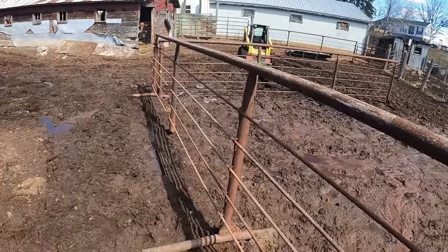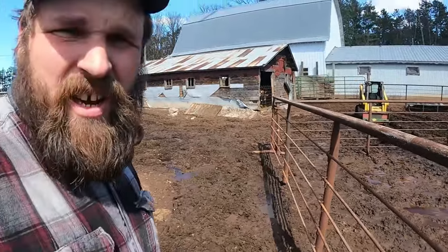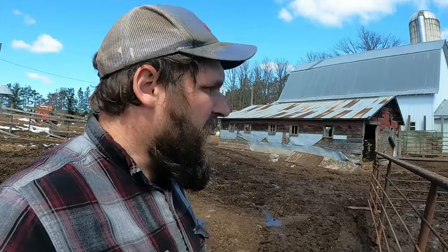Well, there, I think that'll work pretty good. It's greasy up there, but it's not very deep. It's a hard bottom there, so it was just kind of slipping.